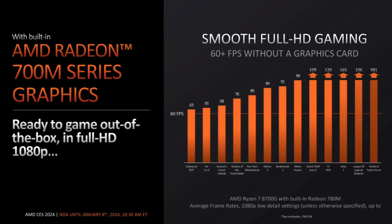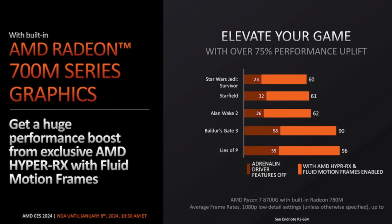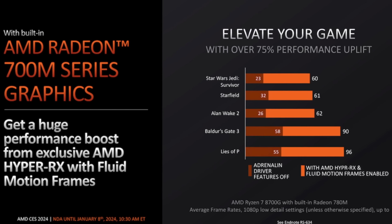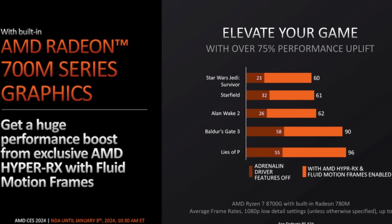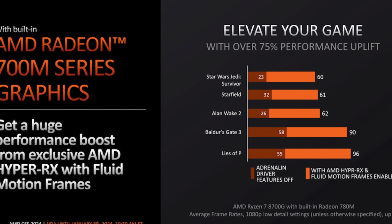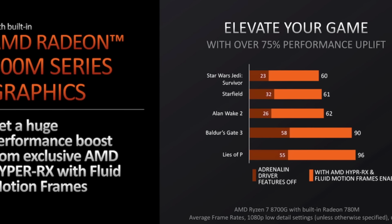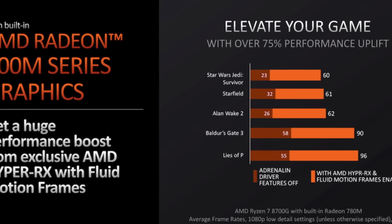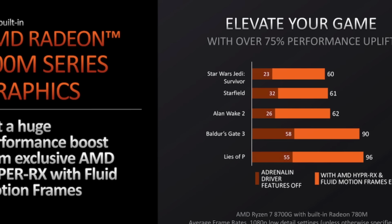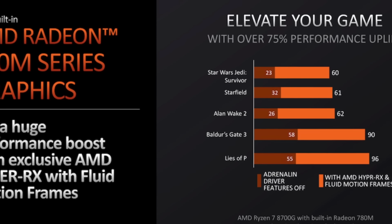If you want to run more recent AAA games, AMD has the Adrenaline features to try and compensate for the lack of performance power. So for instance, Starfield, according to AMD at least, with HYPR-RX and Fluid Motion Frames enabled jumps from 32 FPS to 61 FPS. It remains to be seen what that will do to latency, in other words, how the game actually feels to play, but the fact that you can actually play such a graphically demanding game on an APU is impressive, even if it's using some trickery to do so.